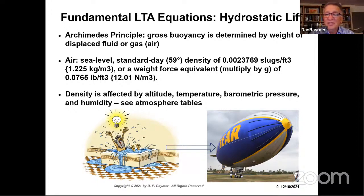So that's how you calculate the total lift that you would get from displacing the air, but you have to displace it with something, which makes it a little more complicated. Then the air density itself isn't a constant, so you have to know what the air density is. It's affected by lots of stuff, of course: altitude, temperature, pressure, and also humidity. So to find out what lift you get from a displaced amount of air, you need to find that out.